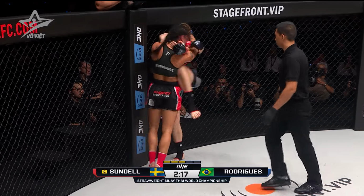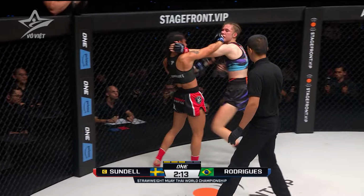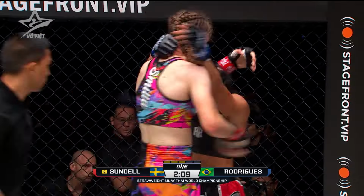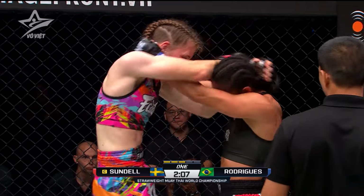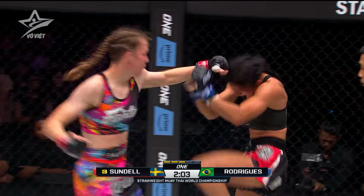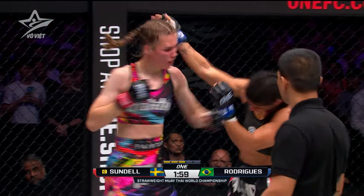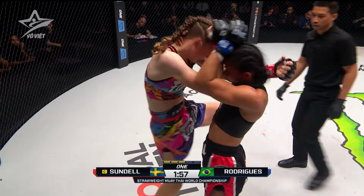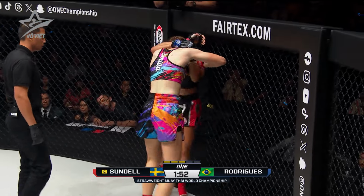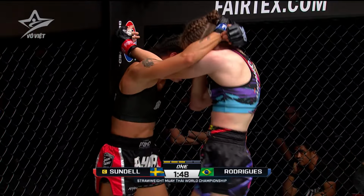That left hook has been money all night. She hurt Rodrigues at the end of the first with it. Sundell's doing a good job in the clinch here of mixing those elbows and then releasing and coming up with the uppercuts. Rodrigues seems very intent on engaging in that clinch. Doesn't want anything. She's walking through the hands, keeping her guard, trying to be tight, and just relentlessly attacking that clinch. Yeah, she's literally walking through those hands, taking shots as she's coming to the inside.